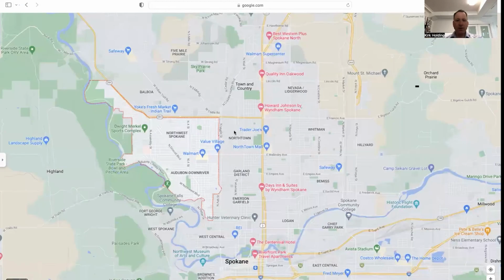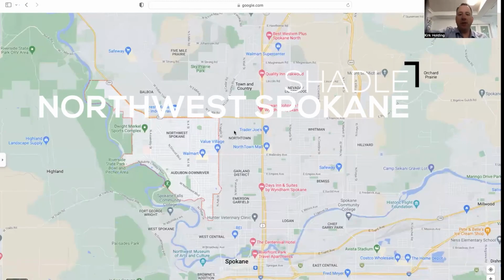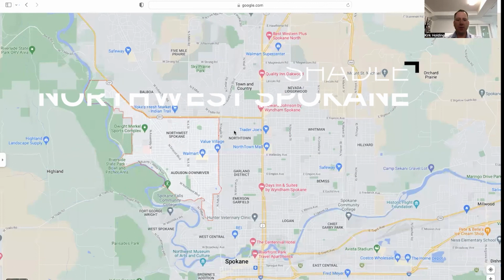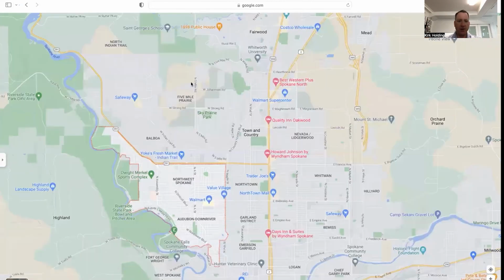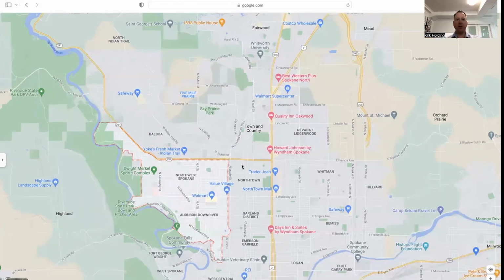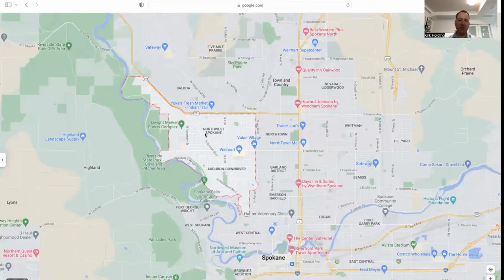Okay, we are heading down to Shadle, which is in northwest Spokane. Hope you enjoyed the 5 Mile tour of that neighborhood, and Shadle's not far away. Get your bearings here. We just came from 5 Mile right here, and now we are down in Shadle Park. The boundaries here aren't exactly Shadle. This is northwest Spokane, but pretty close. A lot of people consider the Shadle area right in here, if you will.